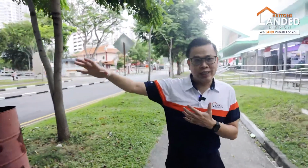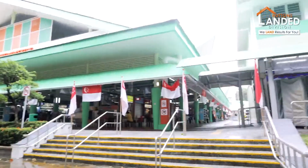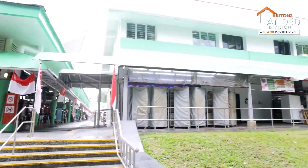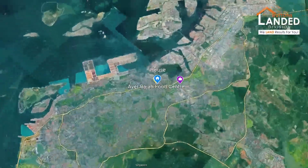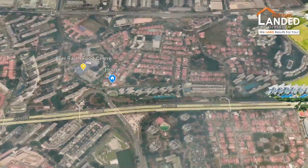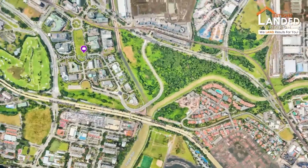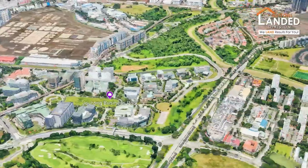Say, for example, maybe you're currently staying in the East. For your info, there are quite a fair bit of buyers or owners staying at the east part of Singapore relocating here as well. One of the reasons I can think of is because other than the amenities that we see behind, loads of amenities, a newly renovated food center at Ayer Rajah, we're also situated halfway between the city central area and Jurong East Business Park. Talking about Jurong East Business Park, we know that it's going to be the second CBD of Singapore. So these are just a few of the reasons why this area is getting more and more popular.